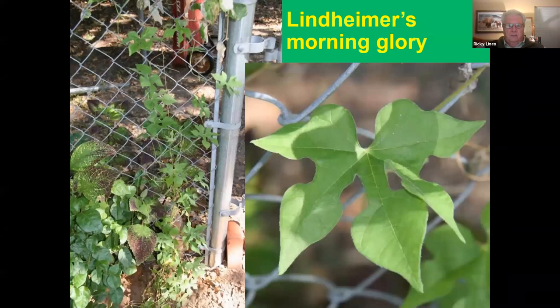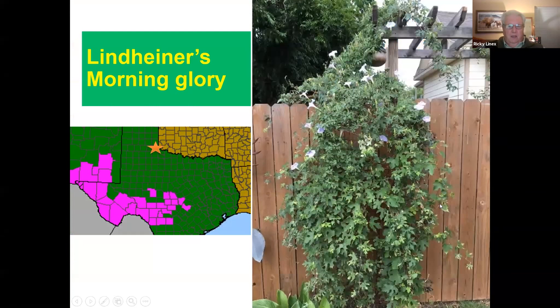Sharppod morning glory has three leaf tips. Lindheimer's has five. And here it is growing way up out of its native range in Childress County at my son's house. Doing quite well. We've harvested some seed off of that. But here's where it's normally found. So y'all are right there in the ballpark of where it wants to grow. Lindheimer's morning glory. You can't hardly dig one from the roadside in the hill country because it grows in rock, that old hill country soil.